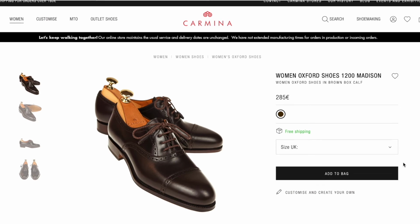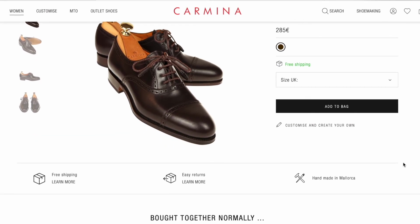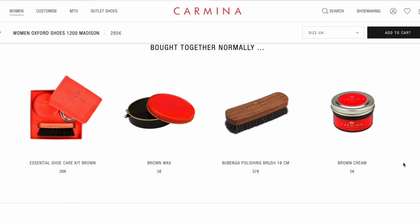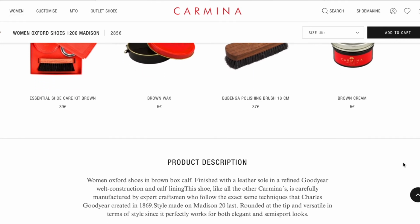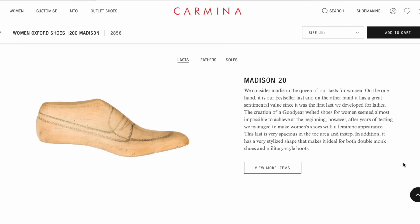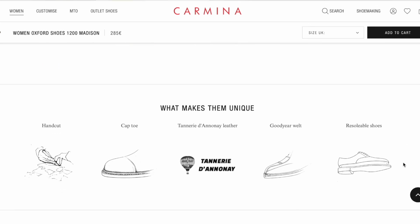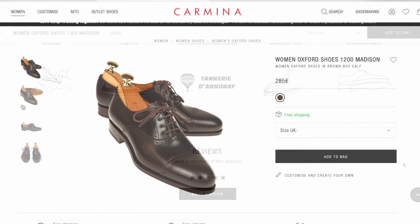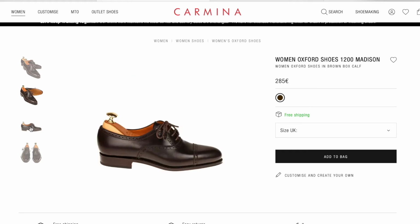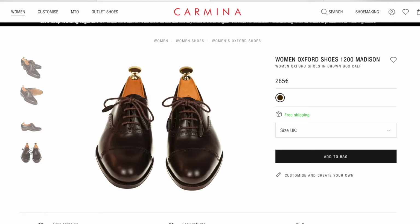Alright, so I wanted to show you a few pairs that I like. I picked two pairs of shoes that are ready to wear that I really like, and they are these women's Oxford shoes. I love an Oxford shoe. I think that looks very classic, and they are around €285. I'm not quite sure how the pricing is in the UK or America or other parts of the world, but that's the price for these shoes. As you can see, they look very, very classic, and I love the brown they chose for the shoe and all the detailing around it. It's just a beautiful pair of shoes that I'd like to have in my collection.